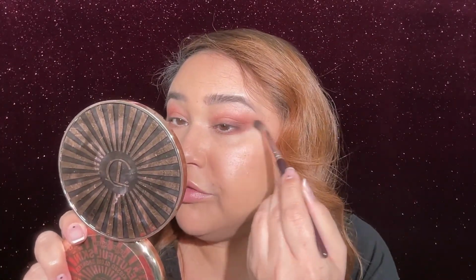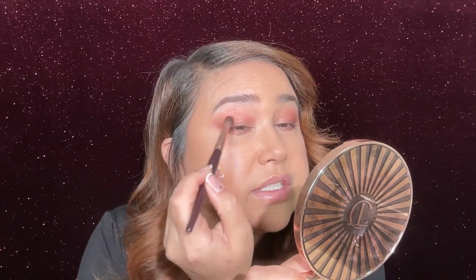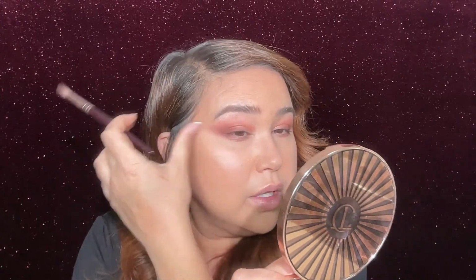If you want to do a full like traditional smoky eye, you can make it so dark all over the entire lid, but I kind of want to just make it dark on the outside corner. All right, let's go ahead and do the other eye. And I'm not going to make this too intense because I just kind of want to do a softer daytime smoky eye, and then we'll take it to disco using that pop shade that I showed, and that's the very last step.